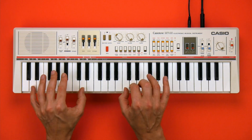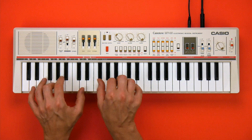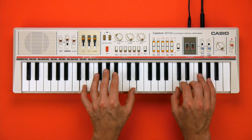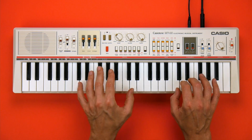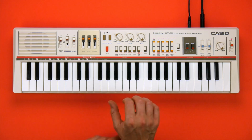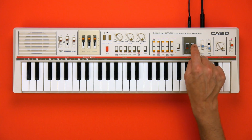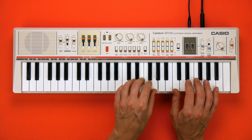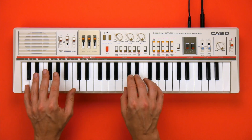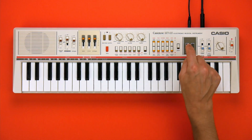Electric piano. Vibraphone. You can turn it into a xylophone. Or into a flute. Electric guitar. With modulation 1.